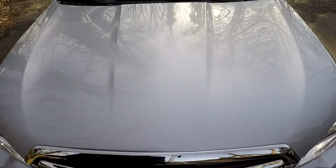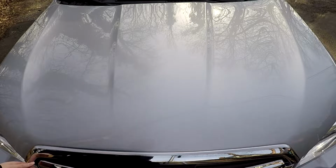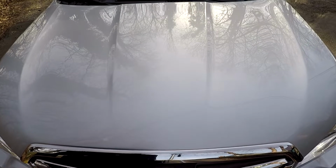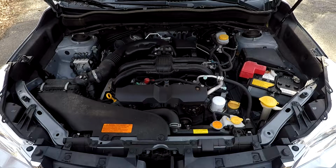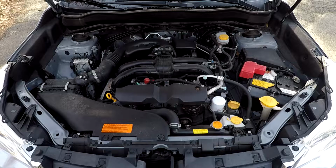So this is a 2.5 liter Subaru Boxer engine. It's just a regular fuel injected car. It's not actually a turbo car, but it comes equipped with the CVT transmission, which you can't even tell is a CVT. It feels like a normal 5 or 6 speed automatic.